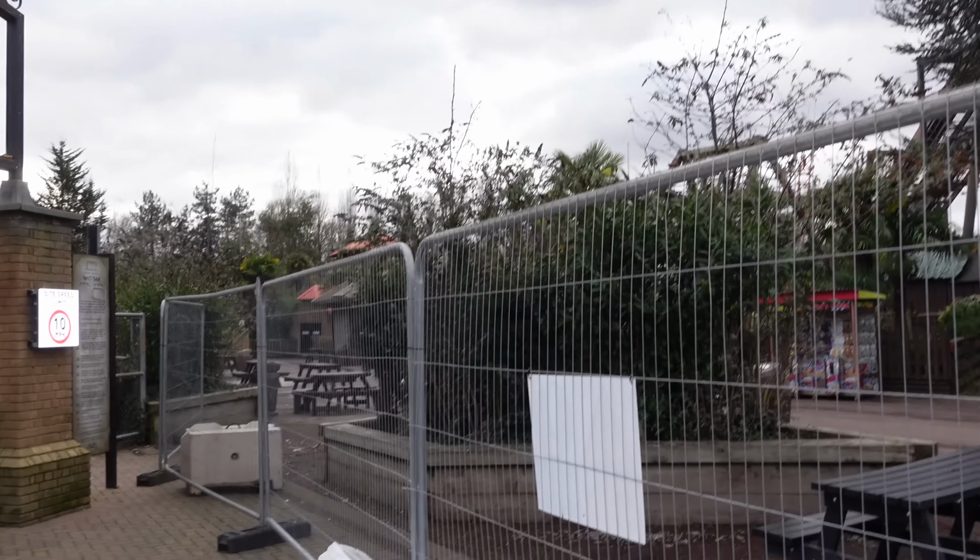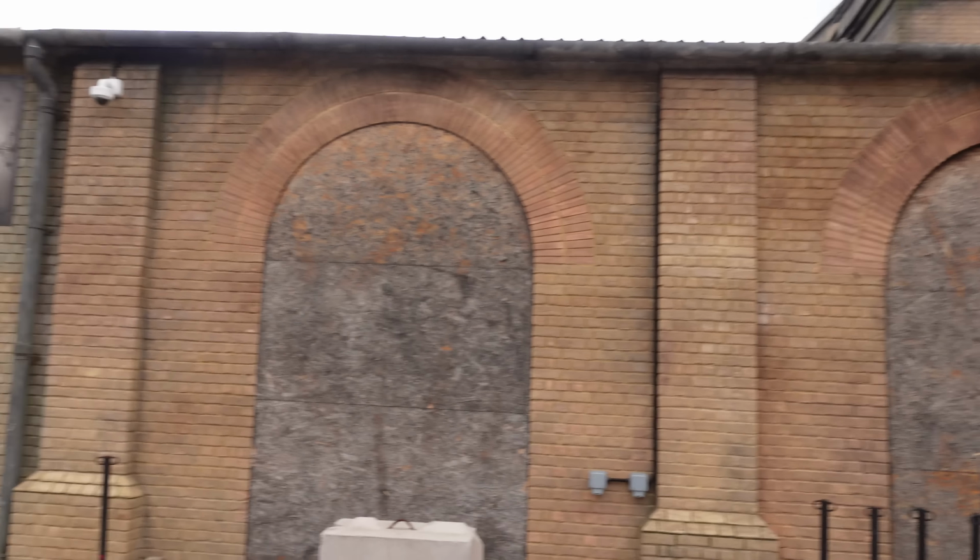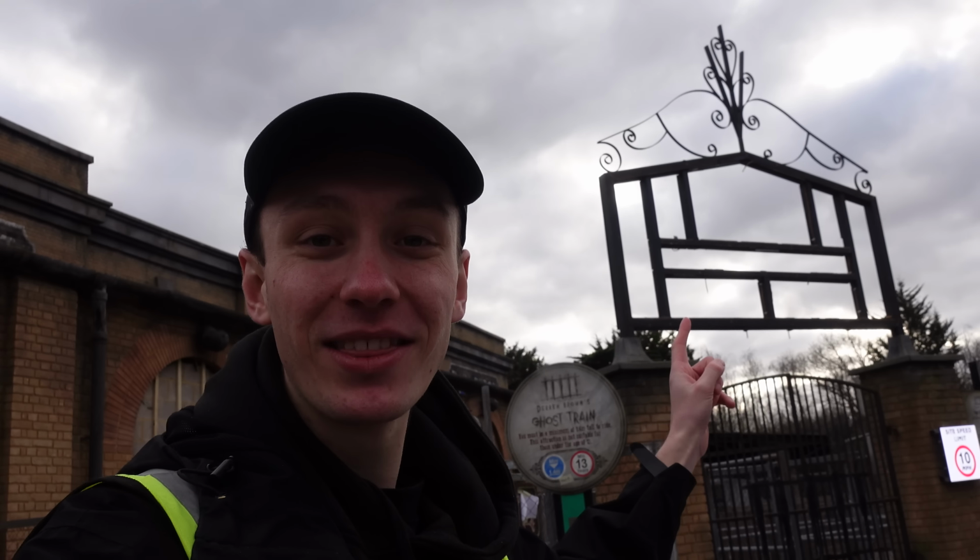As you can see, I'm currently here within the construction site for this exciting development that's taking place for the 2023 season. Already, as you can see behind me, the big old sign has come down, but that is just the start of all of the exciting stuff I have to show you in today's video.